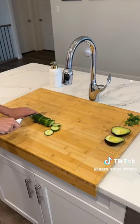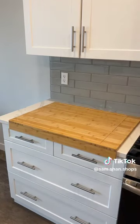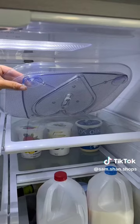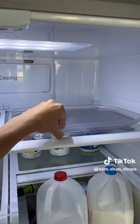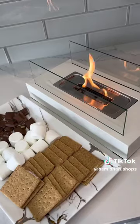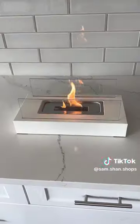Number 6 is probably my favorite kitchen find to date, which is this bamboo cutting board that fits over top your kitchen sink, your stove, or even just your counter. I even love the clear acrylic version. 5 is this Lazy Susan that's designed to stick to the shelves of your fridge and is perfect for condiments and sauces.